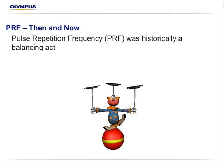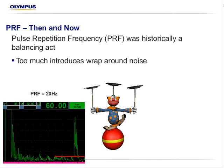Now, historically, there was probably more value to this control than there may be today in manual flaw detection. Historically, this was much more of a balancing act. So you've been looking at our clown graphic here to balance those plates. In the context of PRF, if we increase the repetition frequency, if we pulse the transducer too quickly, we may actually induce wraparound noise or ghost echoes within an inspection.